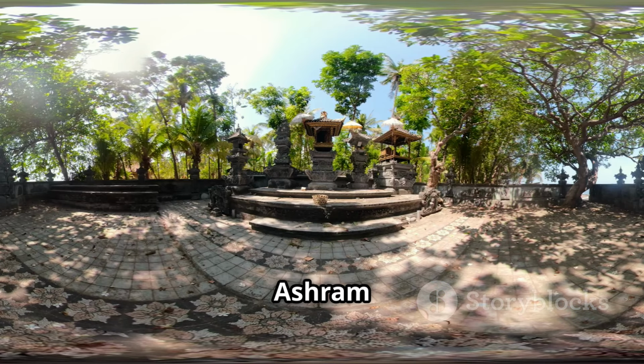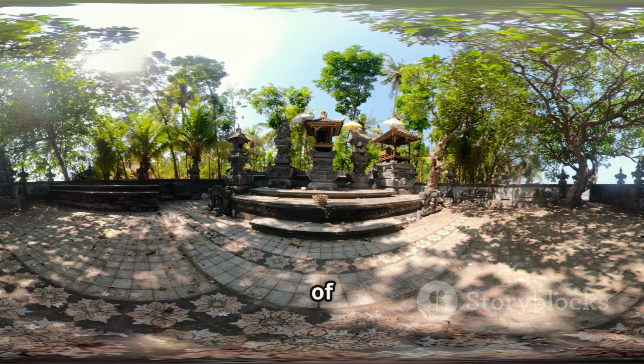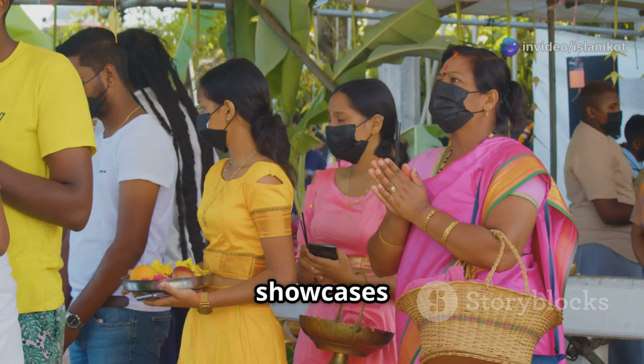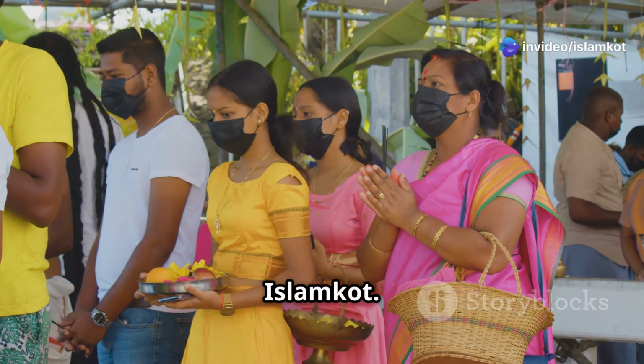The Sant Nanuram ashram stands as a symbol of interfaith harmony. It is a place where people from different faiths come together to celebrate their shared values and common humanity. The ashram's inclusive atmosphere fosters a sense of unity and mutual respect, making it a beacon of hope in a world often divided by religious differences. It showcases the respect and understanding that exists between different religious communities in Islamkot.